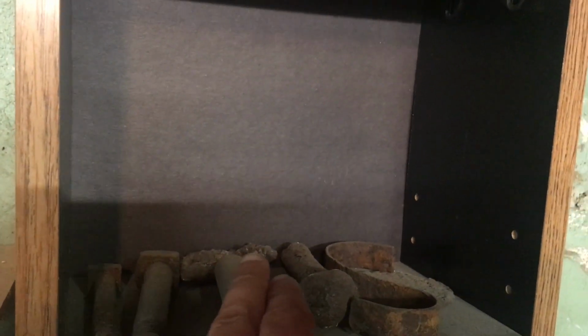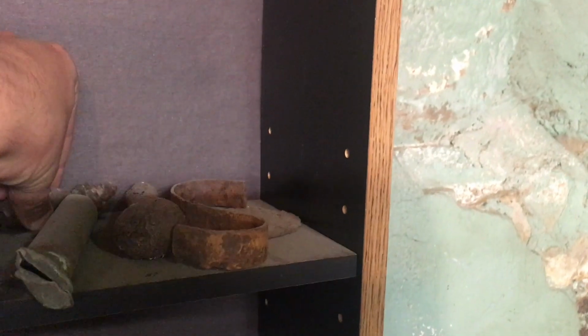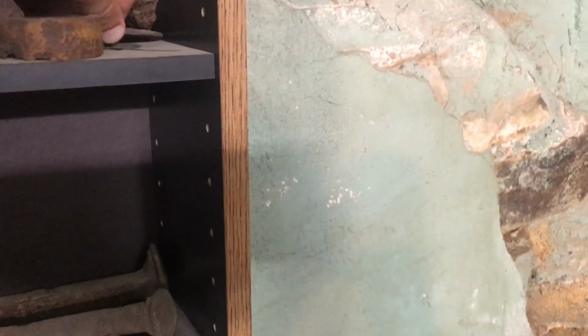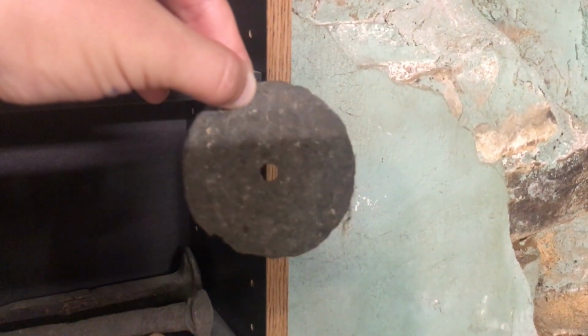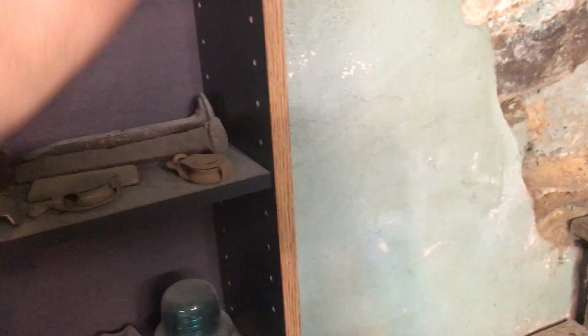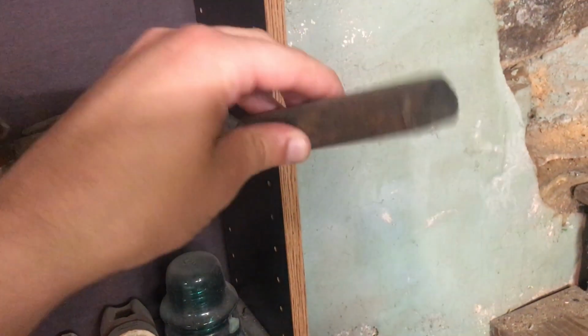No idea what that piece of metal is. It looks like some kind of melted metal. It has some weight to it. I have no idea what this is for, but it was on the railroad tracks. This is part of a railroad tie. I thought that was interesting. No idea what this pipe's for.